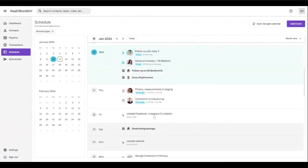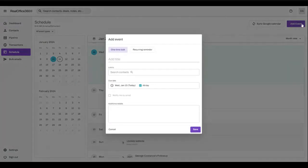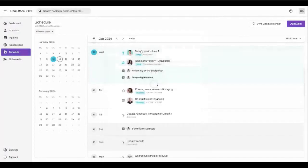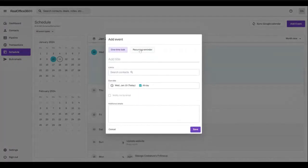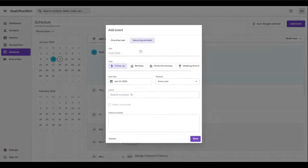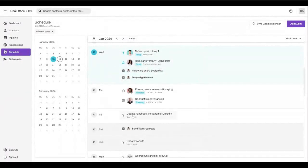You also will see the other thing you can put in here by adding right into here, you can add one-time tasks and recurring reminders, not just for clients, but you can also just add them for yourself right in here. So maybe there's something I need to do for my personal life that I want to make sure I block off for today. Or recurring reminders. I love this for things. I've got one in here like updating your social media on a weekly basis. So I've got every Friday to update Facebook, Instagram, and LinkedIn.